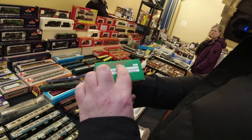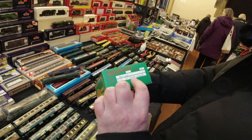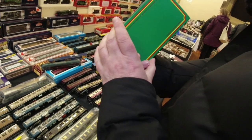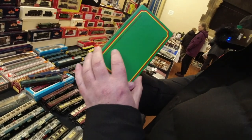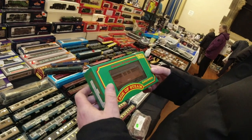This model has been reboxed for display purposes and is sold as new. So it's an old triangle one, sheep wagon. Packaging produced by Colour Slide. So it's just new packaging, but you've got a Cadbury's one there, look. I like a Cadbury's one. You like that one, don't you?